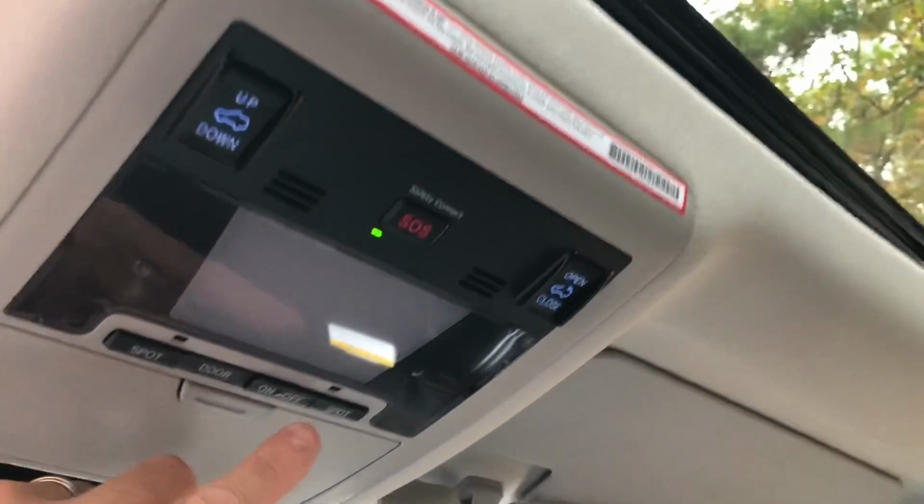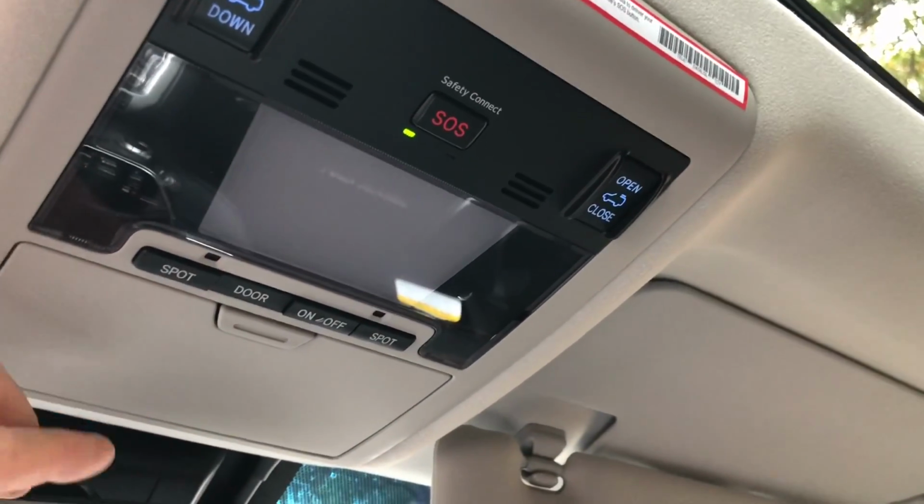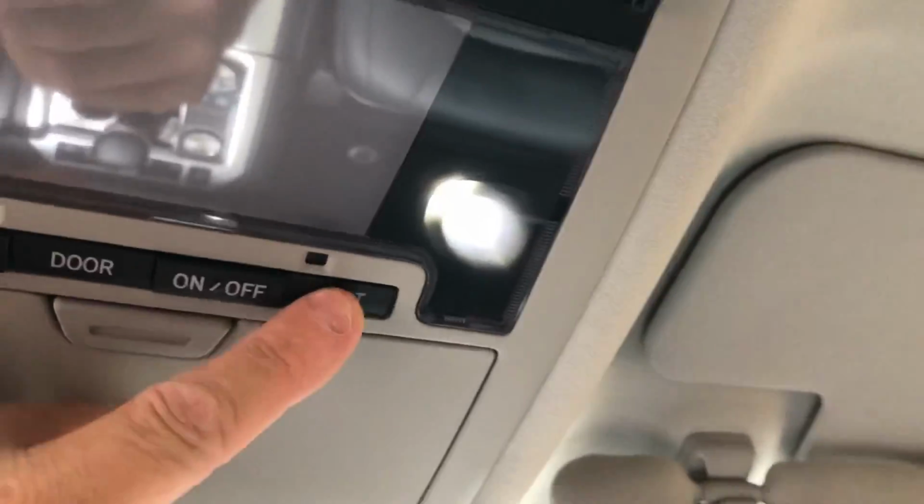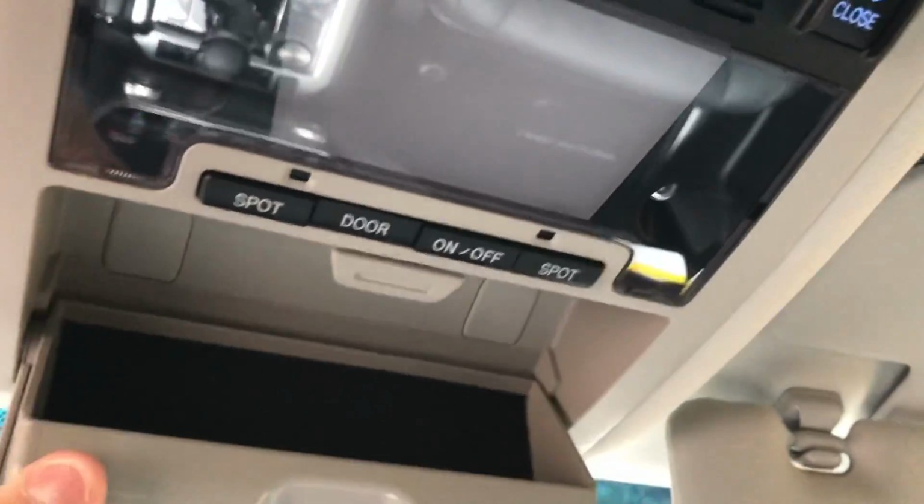Has Safety Connect standard on it. That will help you if you're in an accident or your car gets stolen, that type of stuff. LED spotlight here. Sunglass holder.